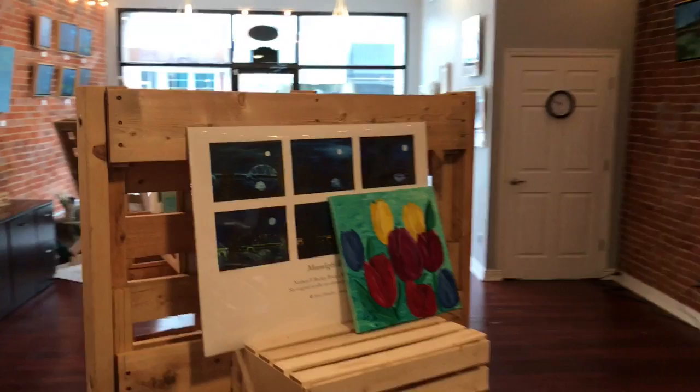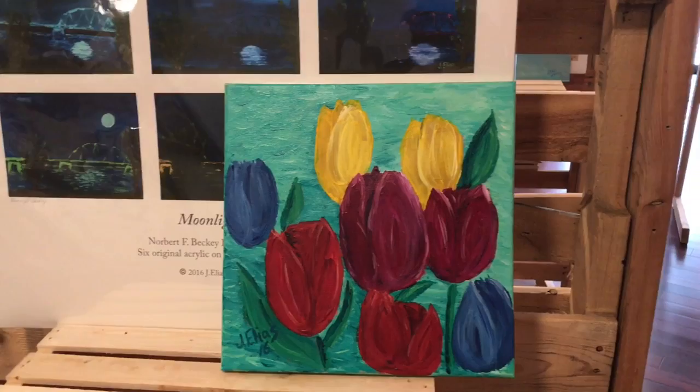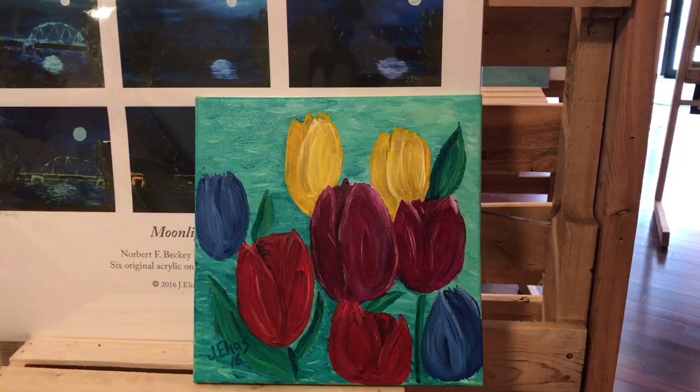So here's a print of the small paintings of the Becky Bridge that I had done, along with some springtime tulips. As I was working on Grandpa's Holland, I decided I needed a reprieve and do some beautifully colored tulips, so I did that.